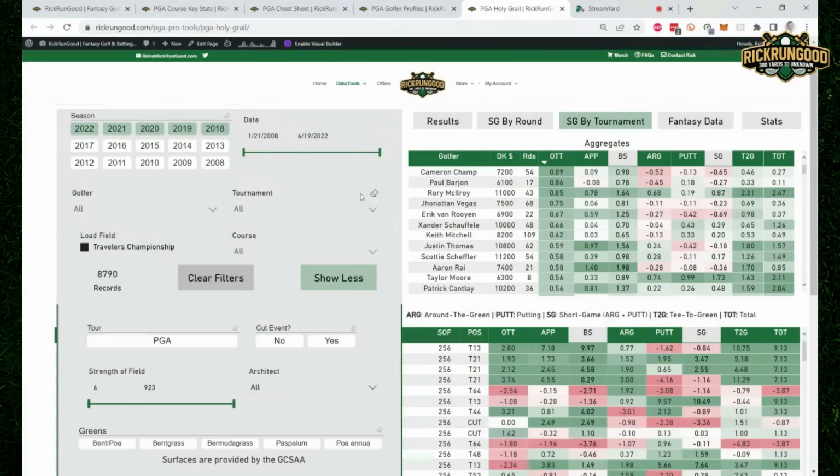I want to show you something here because I think this helps illustrate where my brain is at on a golf course that is really this short. Cam Champ, who is obviously one of the longest players on the PGA Tour, and has been for quite some time, on these shorter courses is gaining 0.89 strokes off the tee. So basically 0.9 strokes off the tee per round in 54 rounds.